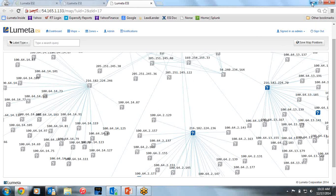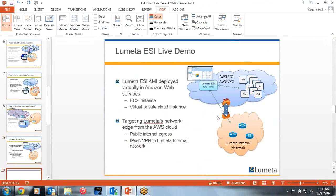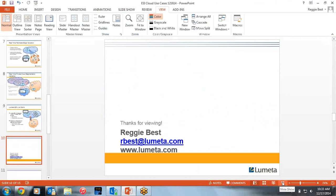So with that, I hope that I've given you a reasonable view or reasonable assessment of where Lumeta ESI can actually be used to help an organization kind of figure out what their situational awareness of their cloud environment is.